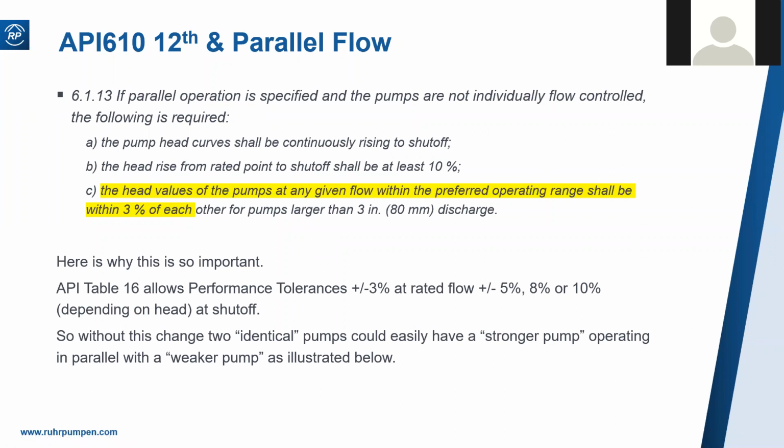Here is why this is so important. API 610 allows, and manufacturing procedures demand, manufacturing tolerances. API allows plus or minus 3% TDH change at the rated flow and a little bit more at shutoff. So without this new clause, you could have two supposedly identical pumps, but with a stronger pump and a weaker pump trying to work in parallel.